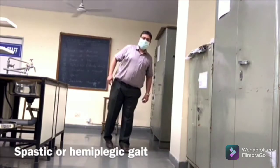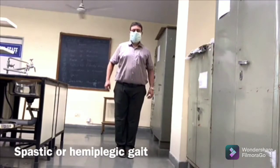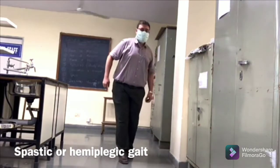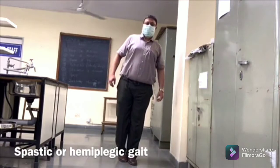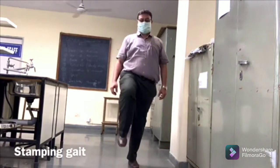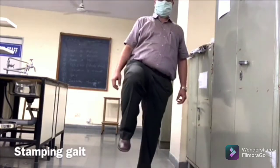The foot is raised from the ground by tilting the pelvis, and then the leg is put forward so that the foot tends to make an arc. The toe scrapes along the floor. Stamping gait. The patient strikes the ground heavily with the sole of the foot. It is seen in sensory ataxia.